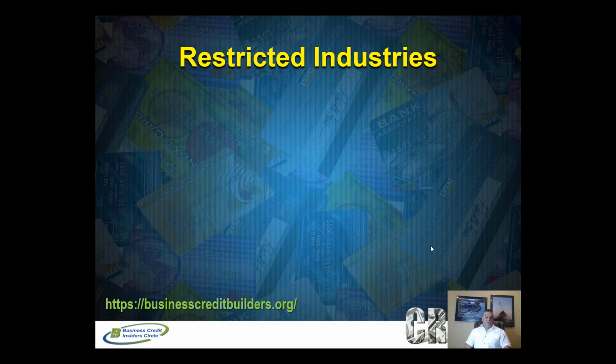Now, there are 3 restricted industries that don't qualify for this particular business line of credit program. If you're in the adult industry, the gaming industry, or the marijuana industry. Now, there are some exceptions for the marijuana industry, like if you're using a topical, if you have topical creams or something like that. There are some exceptions if you're in that industry, but it's very difficult. Okay, so these are the 3 restricted industries.